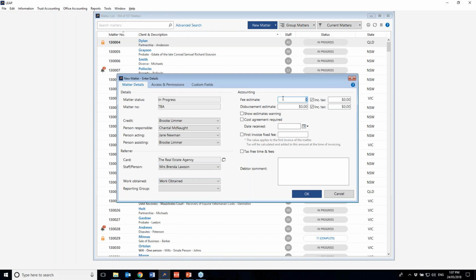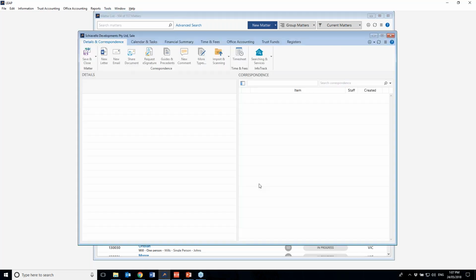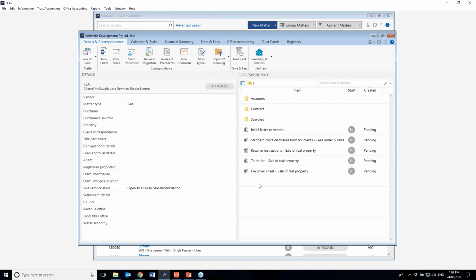I'm going to put in my fee estimate, my disbursement estimate. I'm going to have an estimate warning come up. And it will take you to this screen with all your tabs, your details and correspondence, calendar and tasks. You can see on the left-hand side the table types. I've amended those in the template to be what I want it to be for a sale file within Victoria.